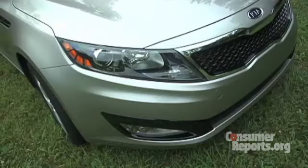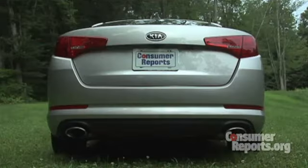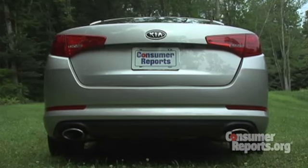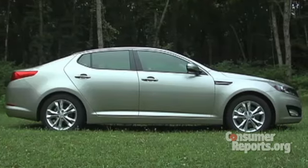No doubt, this time around, the Kia Optima is trying to be a looker. It has a whole lot more visual appeal. From some angles, especially from the rear, it looks a lot like a modern Jaguar. The car looks a lot more expensive than it really is.